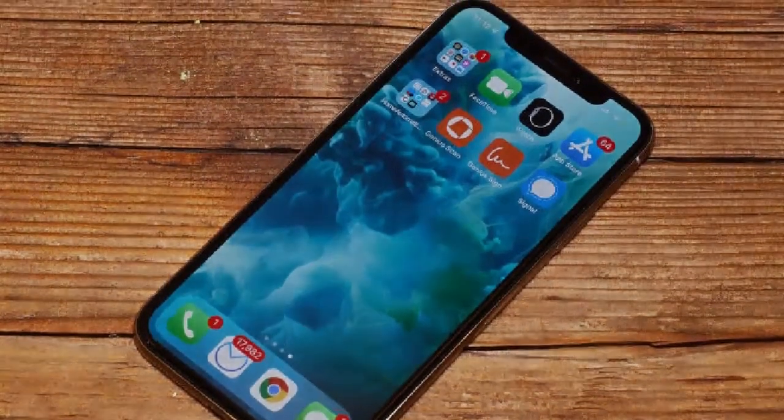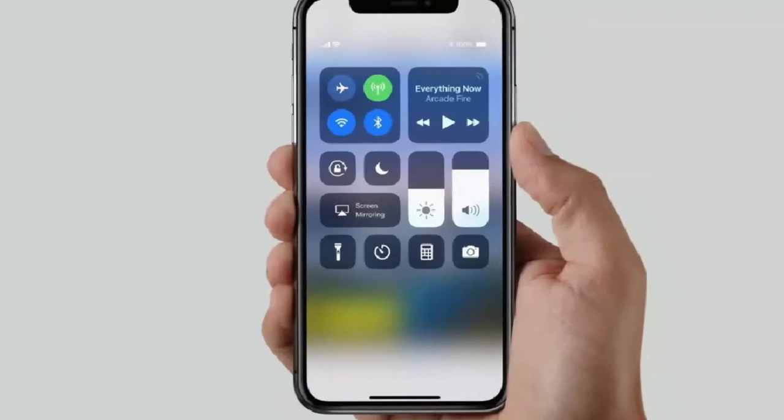That's all you need to know about Google Pixel 2 XL and iPhone X. Which one is better?